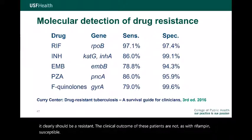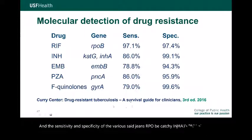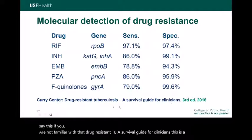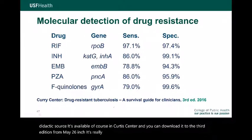And the sensitivity and specificity of the various genes, rpoB, katG, inhA, embB, pncA, gyrase A. If you are not familiar with that, Drug-Resistant TB: A Survival Guide for Clinicians is a wonderful didactic source. It's available, of course, from the Curry Center, and you can download it, the third edition from 2016. It's really very educative, so I recommend you look into this in your leisure time.